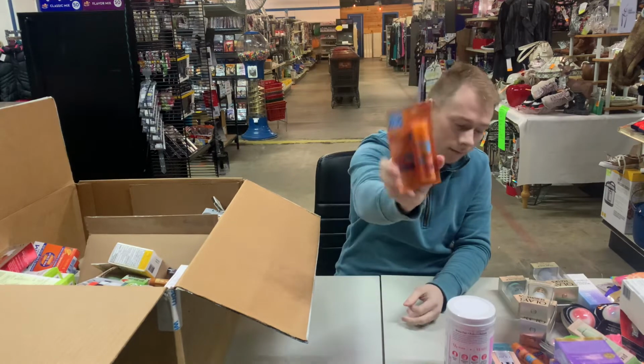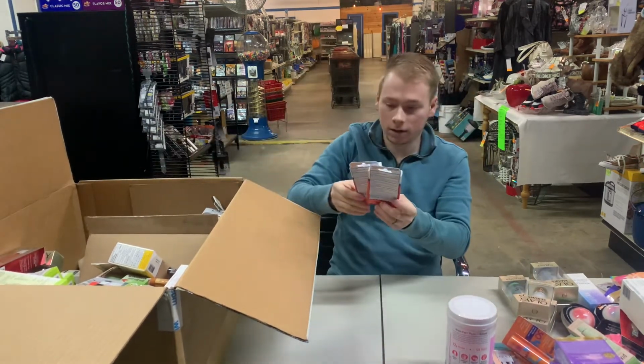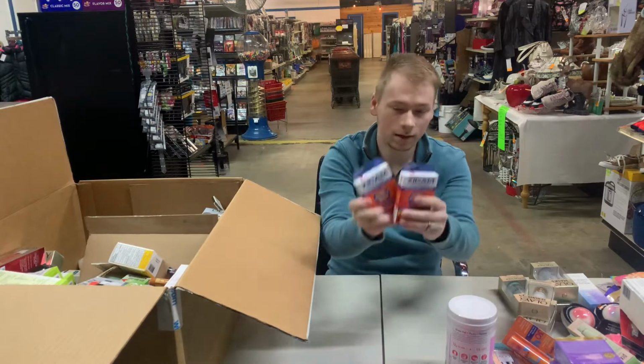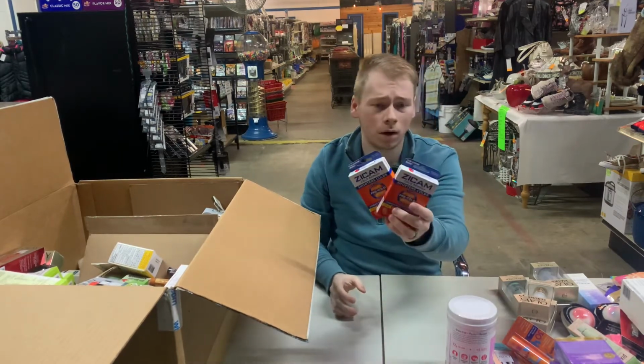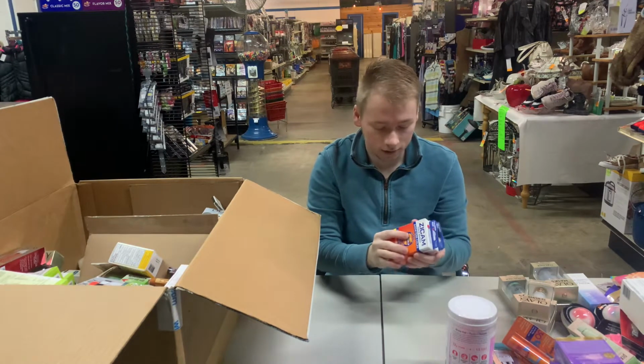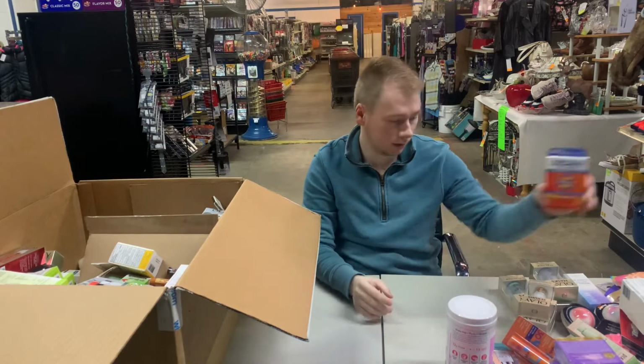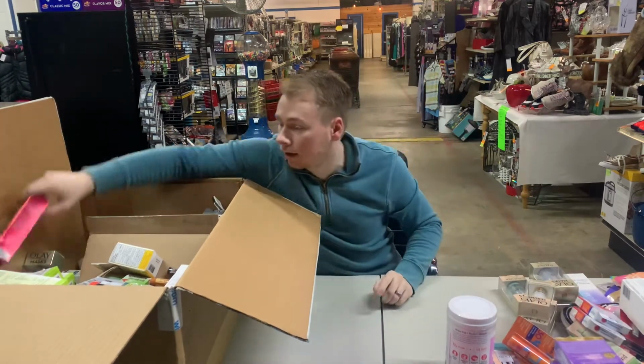Here's another Kiss My Face sunscreen. We've got a couple of those now. Here's some cold medicines. We've got a couple of these. These might not be worth a whole lot. They're good in date until looks like October of next year, 2022. So we're plenty good on that.